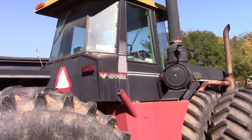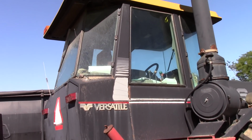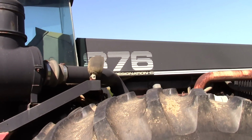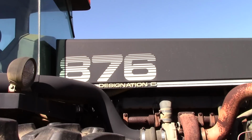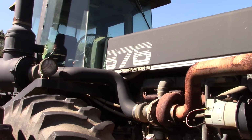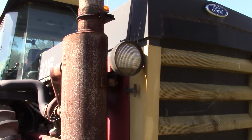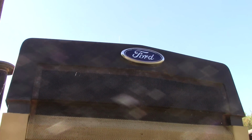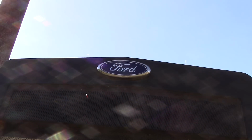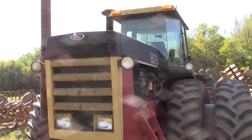Another tractor that's used out in the field on the Wathen farm is this Versatile 876. This was a Designation 6 model that was in production in the mid-1980s, just before Ford New Holland acquired Versatile in 1986. This is an early merger tractor, as it has the Ford emblem on the hood. In 1990, Ford changed all the Designation 6 tractors into the Ford colors of blue and white.